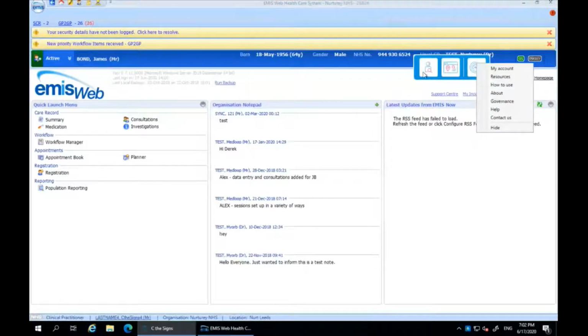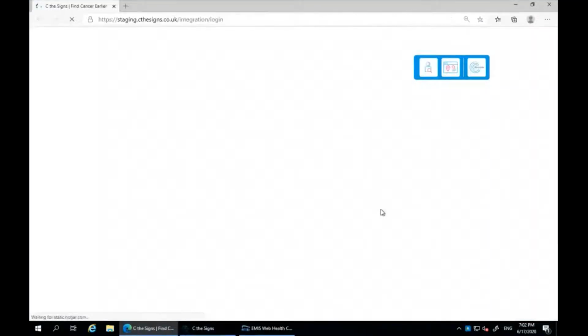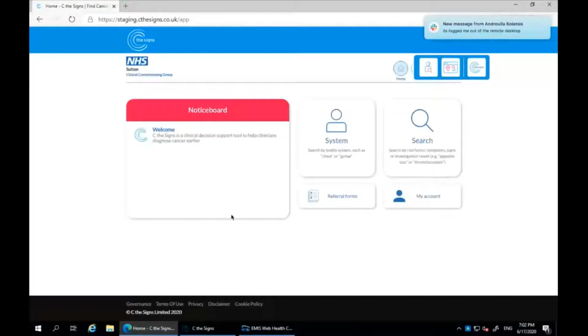So I'm going to click on the risk assessment button just here. What it will do is first ask you to confirm the patient, so in case you have two systems open, you won't have any problems with doing an assessment on the wrong patient. You just confirm the patient here, and then you come to your Ealing specific dashboard. You can see that it says here Ealing CCG, and you have an Ealing specific notice board.